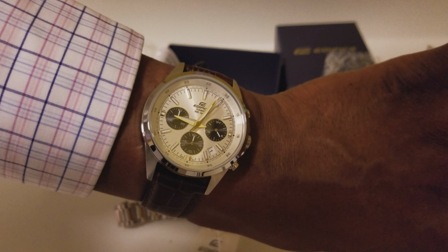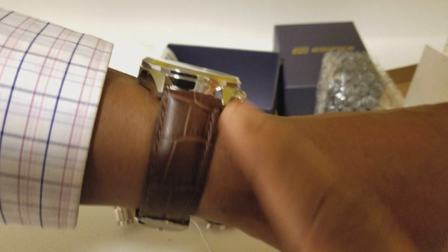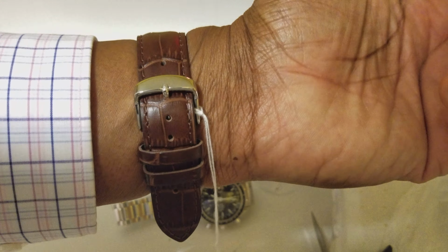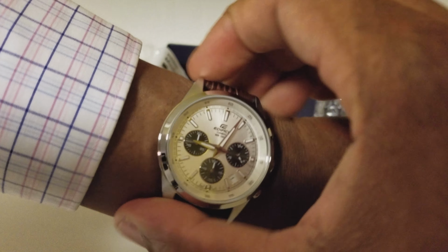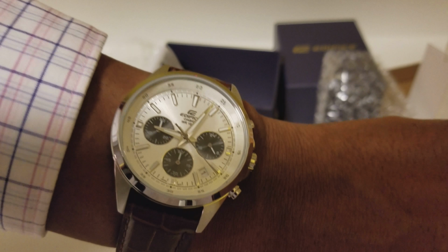I wanted a simple Panda face dial. Not another leather strap. I wanted maybe a metal strap, but I'm actually really liking this strap, guys. This is a really nice strap. It's a cheap strap. It's a cheap watch. It feels cheap, but it looks really good, and that's exactly what I wanted.